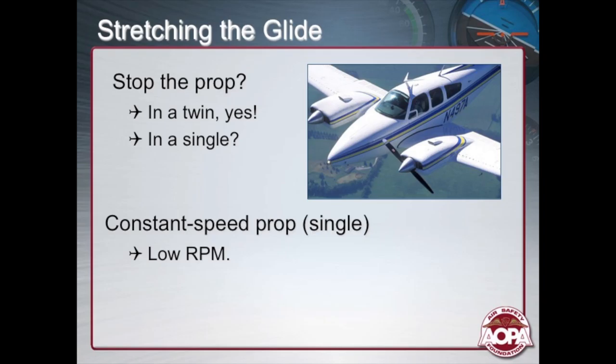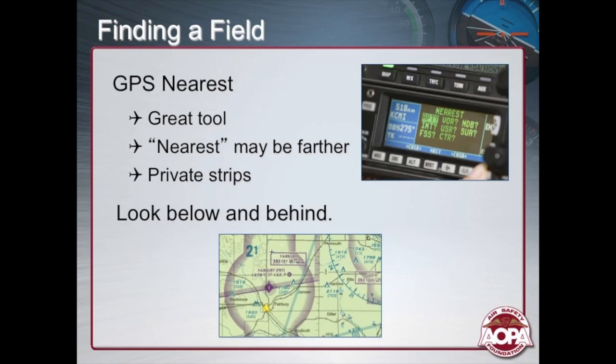And finding a field, your GPS, most of them have a nearest tool. Keep in mind, though, it's not always the case. There was a pilot in 2005 who had an engine out, hit nearest, and it only showed the airports that were ahead of him, not the airport that was a quarter mile behind him.